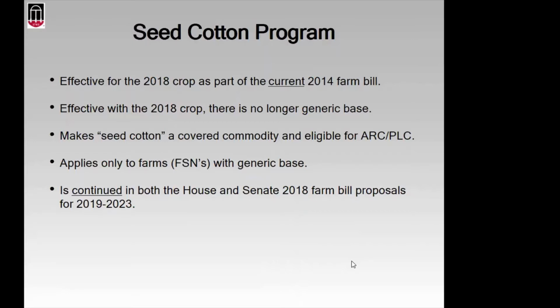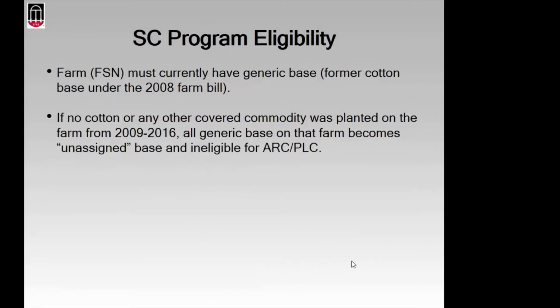This applies only to farms, and when I say farms, I mean farm serial numbers, and I know some of y'all could be farming a dozen or more, or dozens of farm serial numbers. This applies only to those farm serial numbers that have generic base. Your farms that don't have generic base aren't even eligible for this program, okay? Only your farms that have generic base on it. This seed cotton program, which again becomes effective with this year, is contained in both the House and Senate versions of the new Farm Bill. And the plan, and all the expectations, are that it'll be continued for 19 through 23 in the next Farm Bill.